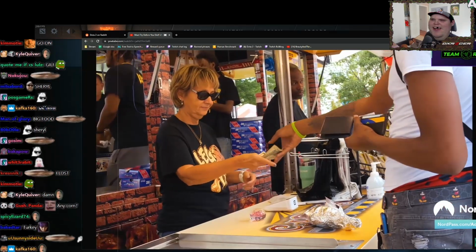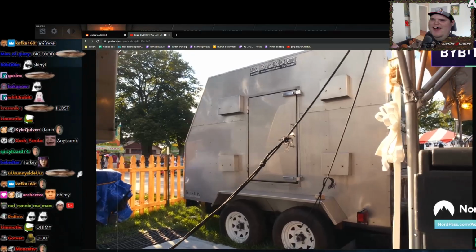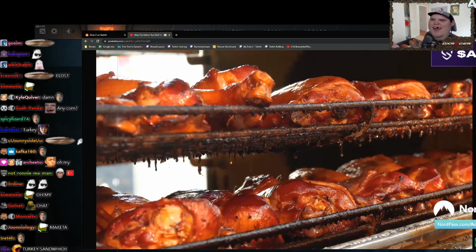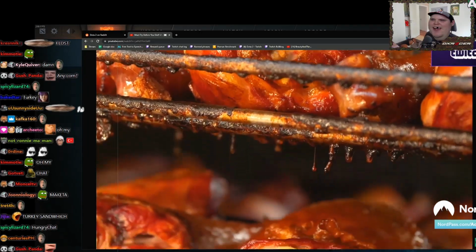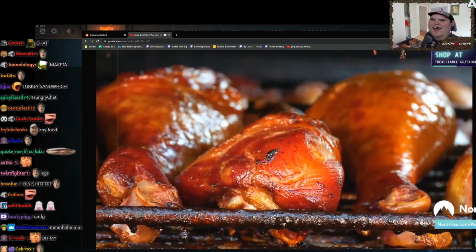But in order to roast up this beautiful turkey leg bounty, they had to go mobile. This turkey mobile drives from here to Florida. When it's parked up and ready, this roaming rotisserie can roast up to 700 legs at once. That's my kind of food truck. How much does it cost for one?